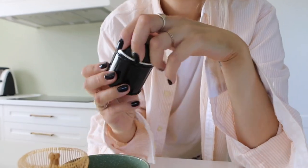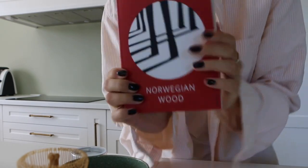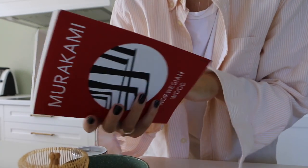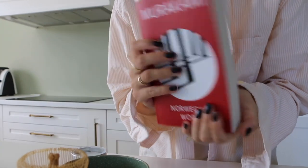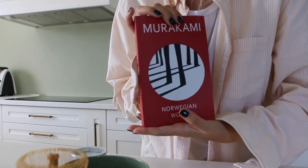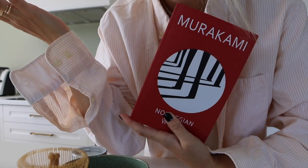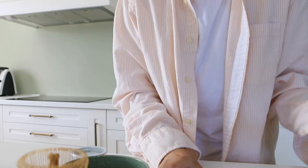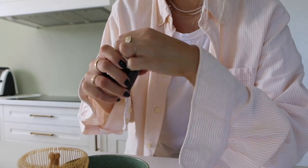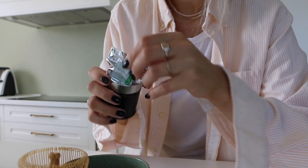And yeah, that's everything. Oh, I also got another Murakami book, Norwegian Wood, the one you guys recommended the most, and I got this one in English. So I now have 4 Murakami books, which I think will be a good start, and a test for me to see if I like the author or not. This is like a little Japanese gift for my birthday. So yeah, let's open the tea now.